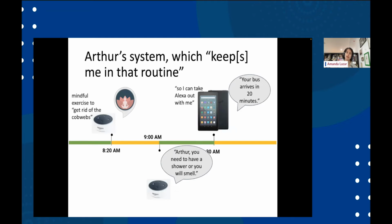When Arthur is ready to leave his house, he takes his tablet enabled with the voice assistant system he uses, Alexa. And so he has this single portable system that he can use throughout his day. He says that the system that he's designed keeps him in that routine that he's established to work within the context of his daily life and social relationships.